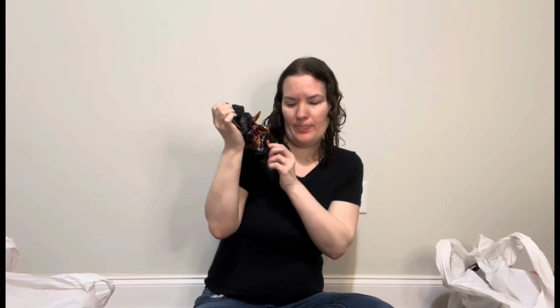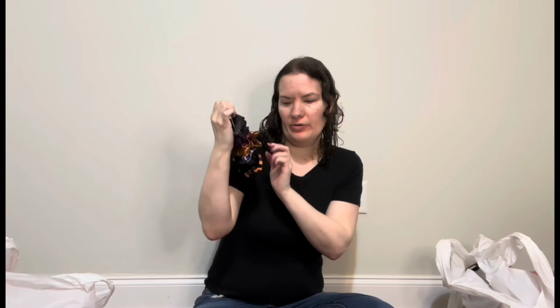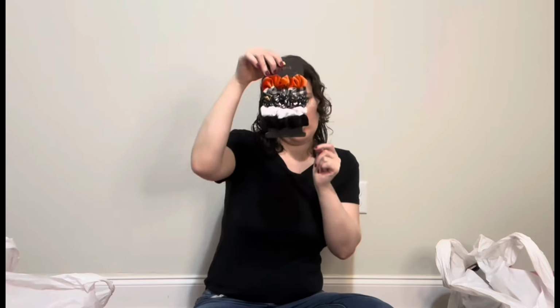And then this next scrunchie trio seems like it has a mix of neutral, maybe a neutral colored bow, and some of these scrunchies have sequins and they're purple, and some of them are orange and black. And then this last scrunchie trio has more of a velvet or velveteen feel to it. These are kind of neutral shades. You've got the gray and black and white plaid, and then you've got some white scrunchies and black scrunchies and orange.